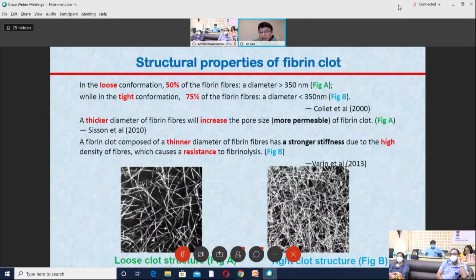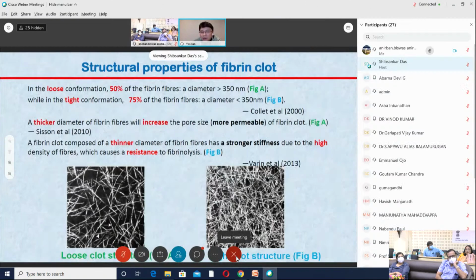Second, I will talk later about how that kind of structure difference significantly impacts the lysis of the clot. Because we don't want the clot to stay in our wound healing site for a long time. It only needs to be there for a short period of time, then it needs to be lysed, and the tissue replaces it. So next slide, please.